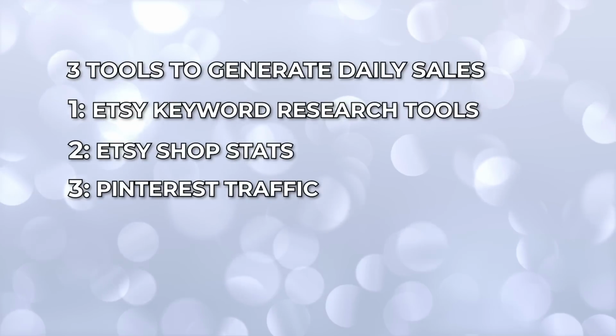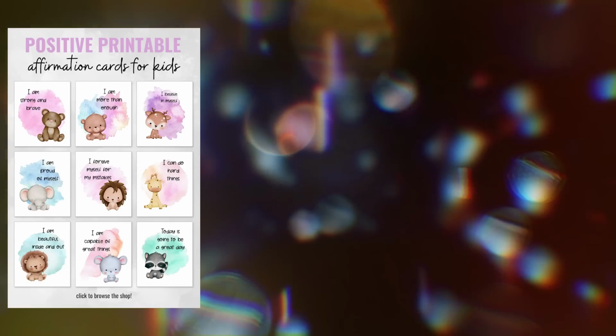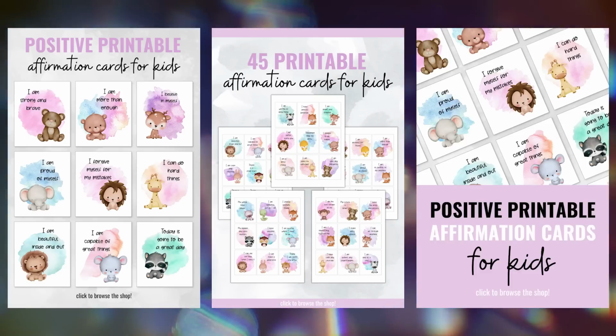I wasn't using Pinterest when I first started, so I began to create multiple unique pins for each Etsy product that I had in my shop and posted every single day. Here's an example of an Etsy product I sell and a few corresponding Pinterest pins I created in Canva.